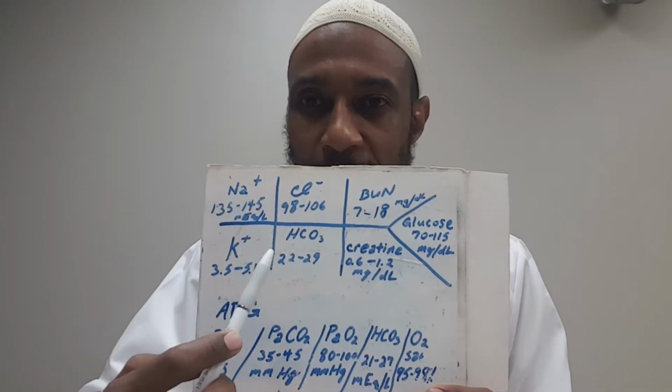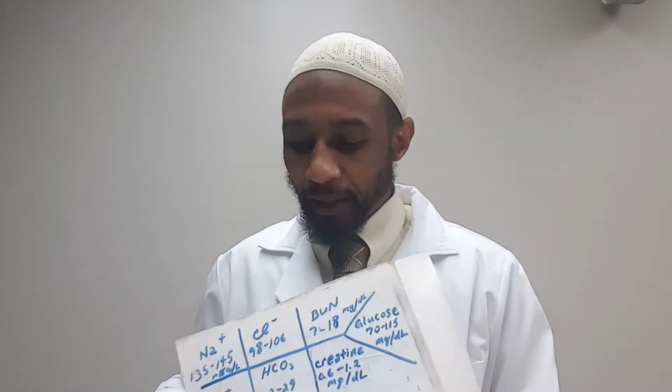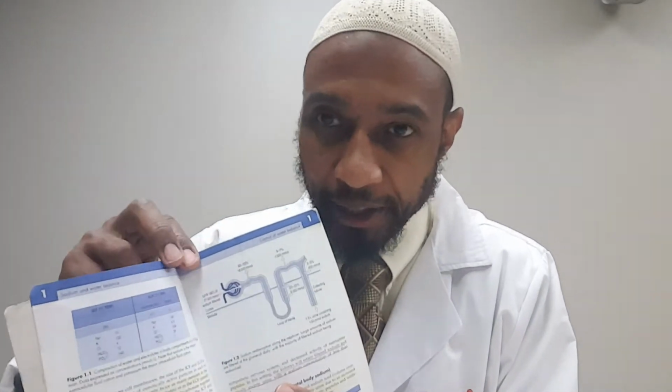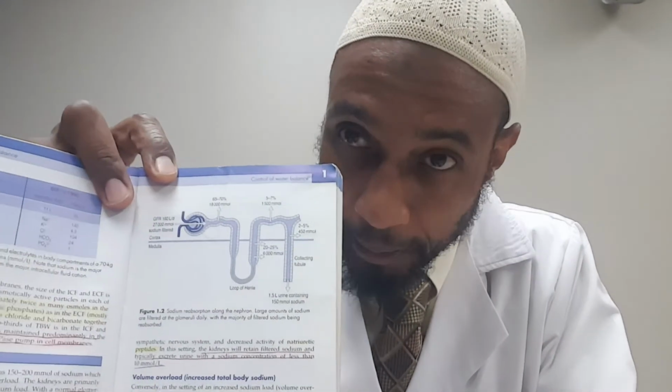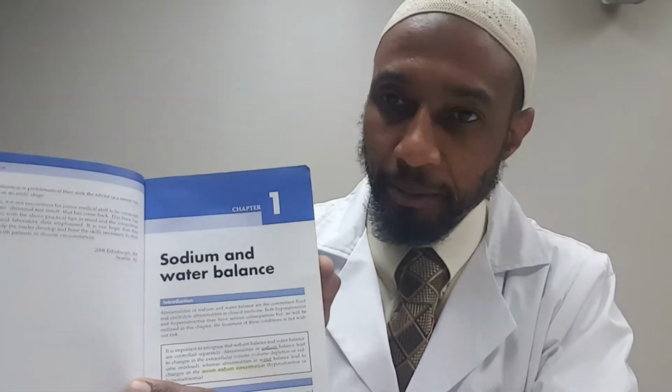So this is the BMP, the basic metabolic panel, and this is the ABG. Continuing with the book review. It tells you how to control for water balance, for the potassium. Chapter 2, these are very short chapters. Chapter 2, oh wait, I'm sorry. Yep, my apologies. So chapter 1 actually dealt with sodium and water balance.